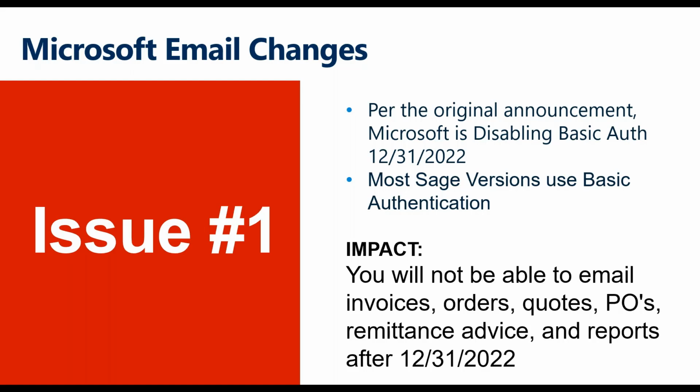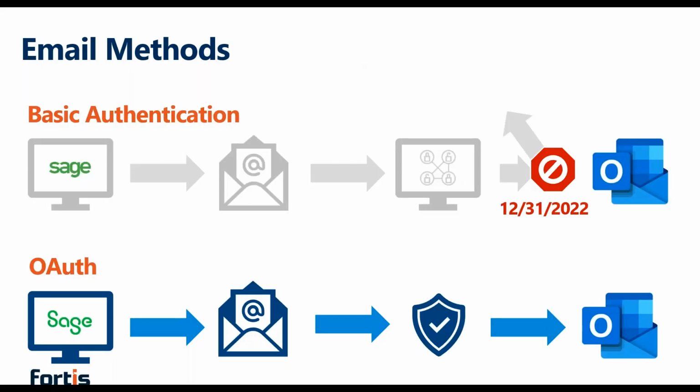Most Sage versions use a form of basic auth. And what does that mean for your business? It means that you won't be able to send out emails, including invoices, orders, quotes, and remittance advice, and you won't be able to send reports internally using that email system. So it's a big impact, obviously.